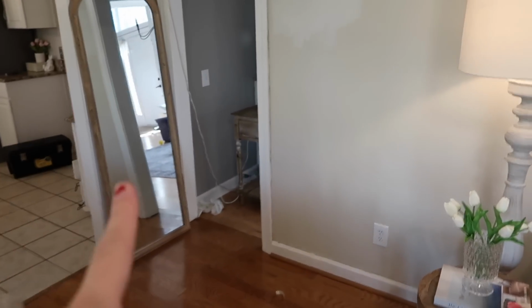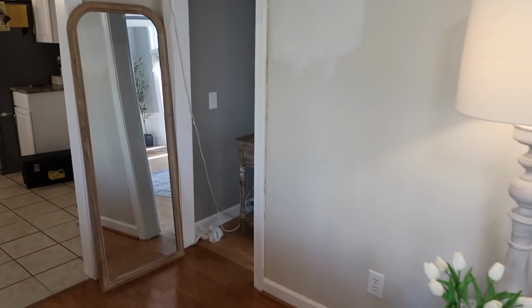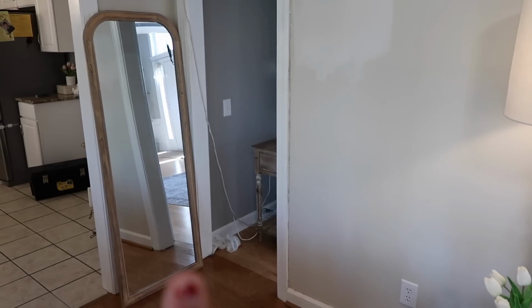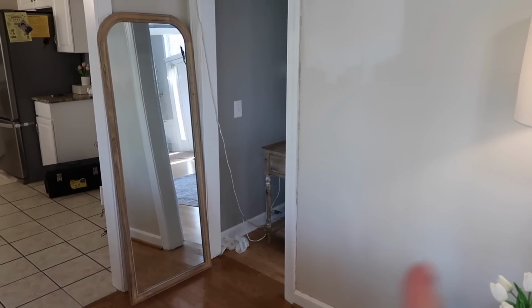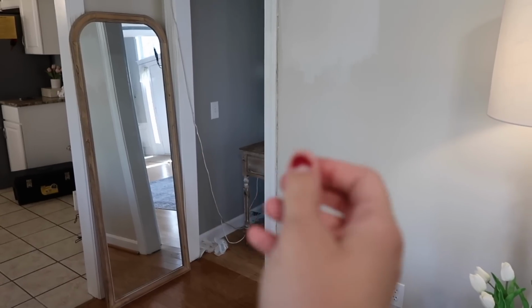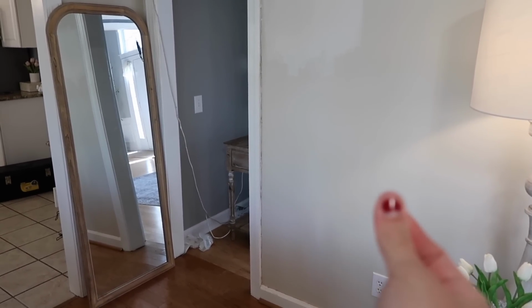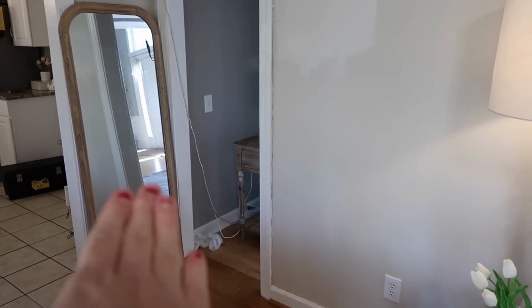Then I saw this mirror from Target and I've wanted it for a while. It's normally $130, but I happened to go on the app and I saw that it was on sale for 25% off for $90, which is still a little high for me. But then I saw one of the app specials or Circle thing was 20% off home decor. So then it brought this down to like $70. So I snagged it and I really like it.